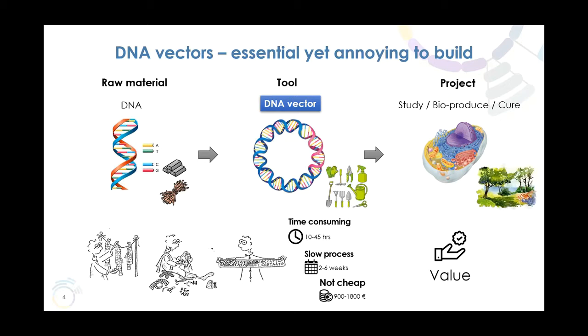We are the tool makers for the biologists, so they can focus on higher value tasks in their projects, whatever the project is.